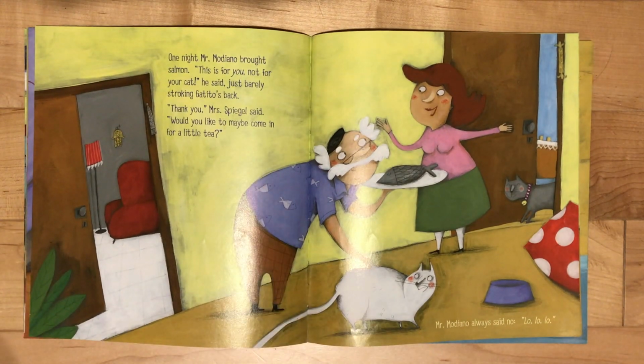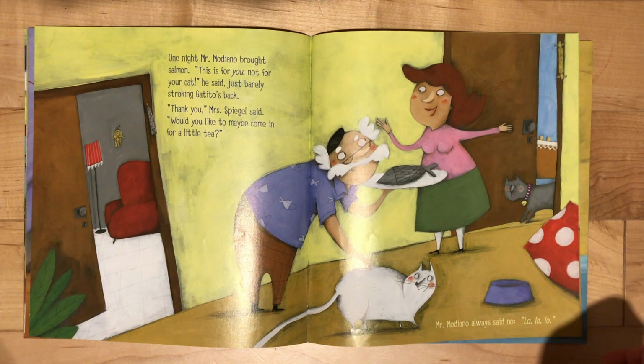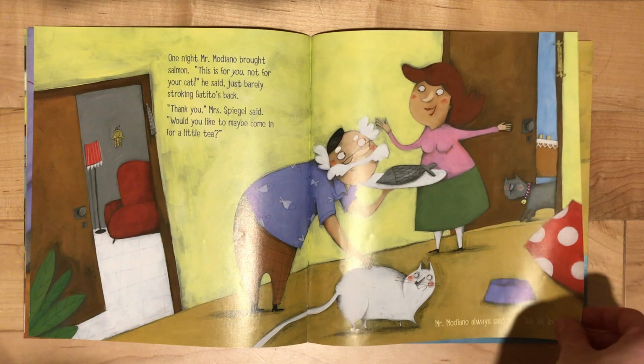One night Mr. Modiano brought salmon. "This is for you, not your cat," he said, just barely stroking Gatito's back. "Thank you," Mrs. Spiegel said. "Would you like to maybe come in for a little tea?" Mr. Modiano always said no. Lo, lo, lo.